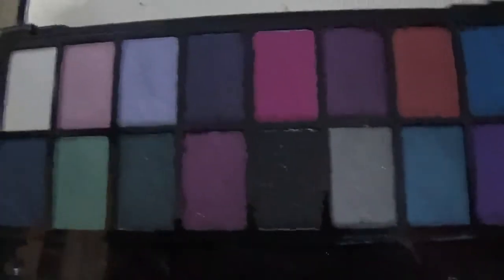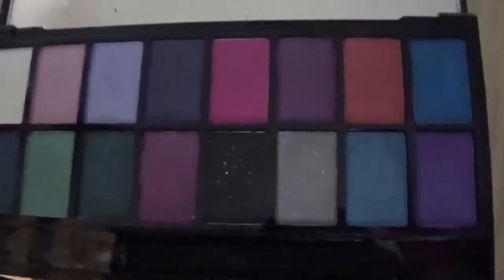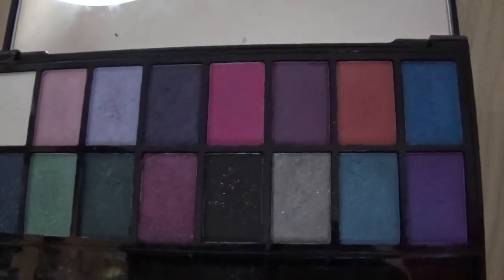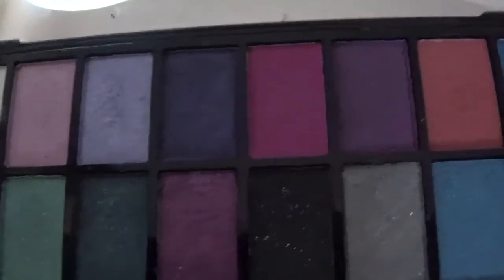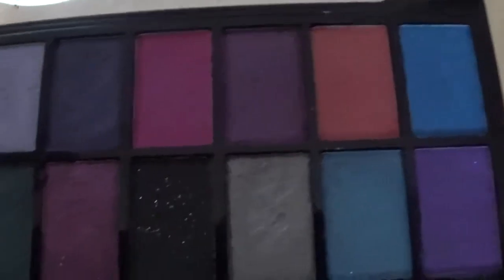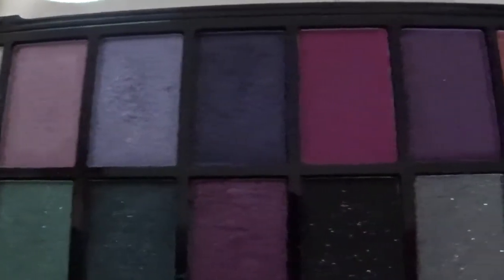But this has your deep shadows. Yes, these are all glittery, but you can still work with this palette. You know my rules anyway when it comes to eyeshadows. I will put glitter in the crease and I don't give a shit. But yeah, as you see, it's got your dark. You got some light colours, but a lot of these are like your dark colours. But this is a really nice palette. The colours are really pigmented. They blend really well as well. So there's that palette.